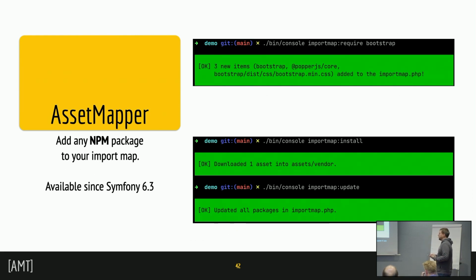It also allows you to add external packages to your import map. So it basically has commands that look like the commands that you know from Composer. So I can, in this case, require Bootstrap because I want to use Bootstrap for rendering a nice front end. And this will then add or download those files, add them to your assets folder, and also add them to your import map. And you can also run this command to install those. So this command would then read your import map and install all the assets that are being specified there. And you can also use this to update all of the external assets that are referenced there to the current versions.